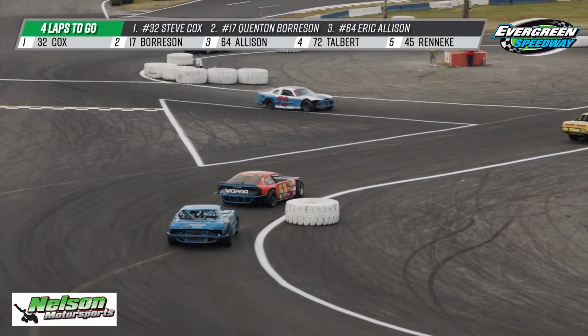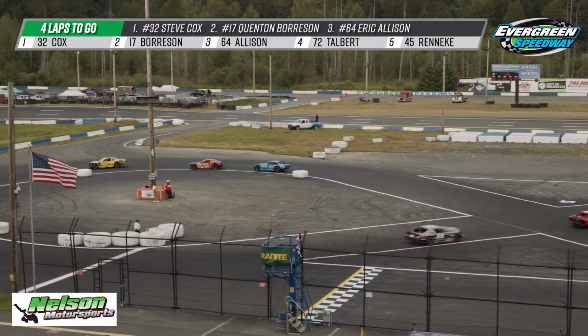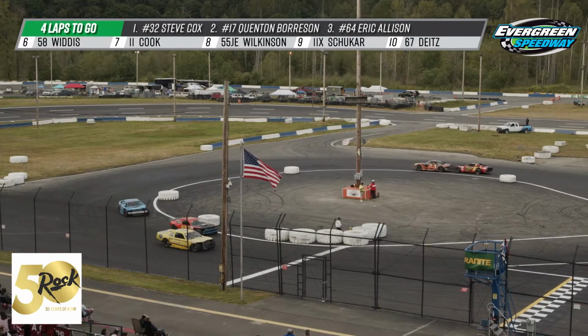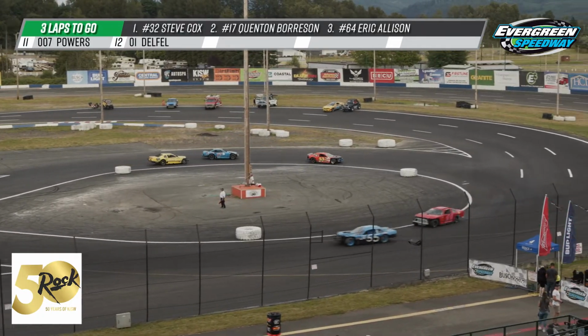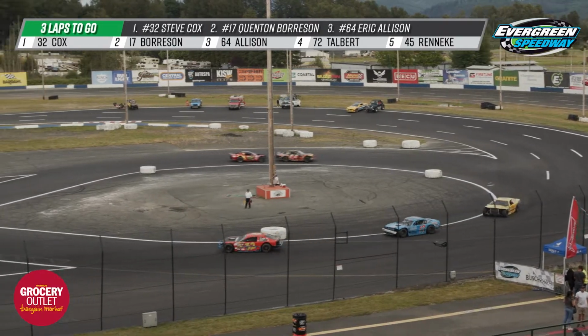Just trying to hang on, a few more laps remaining for Steve Cox and Quentin Borison as they have checked out from 3rd place Eric Allison. Down to 3 laps remaining. Here's Cox. And again, Borison is starting to lose touch with him a little bit as they've wove through the lap traffic and through the intersections a couple of times.